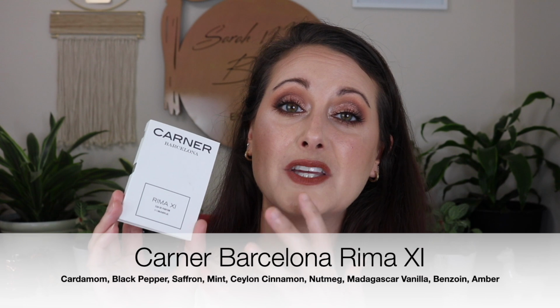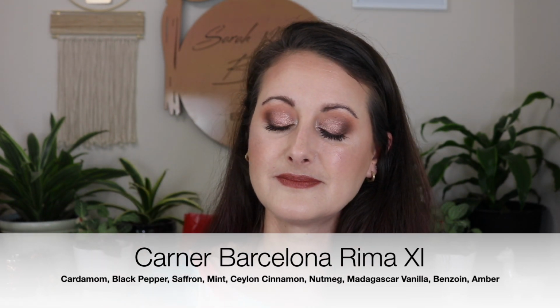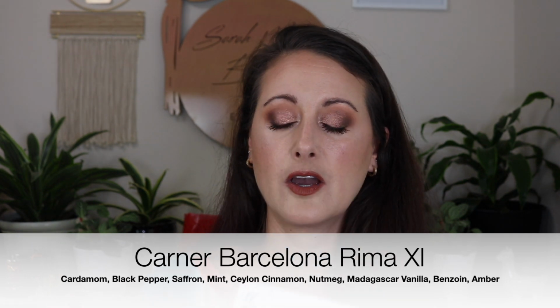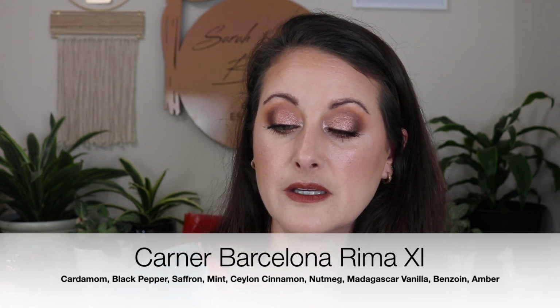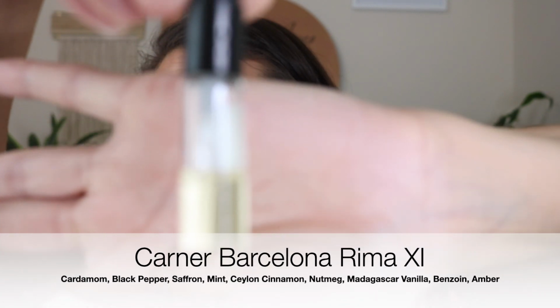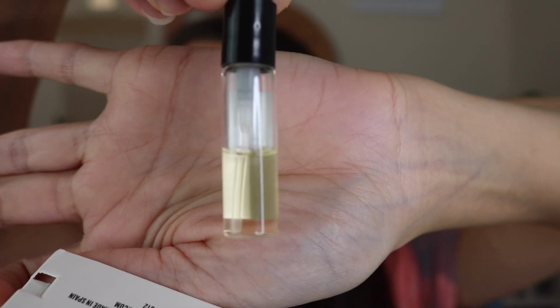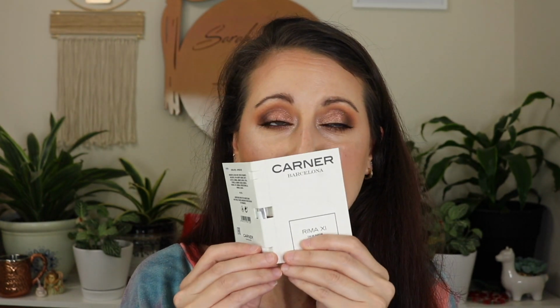I absolutely adored this fragrance. Oh my gosh, yes, I love this. And you can see, when I tested these, I used about half. There you go. I used about half of the little tester of each one. So I really sprayed on a lot. I really give them a very good wear test.